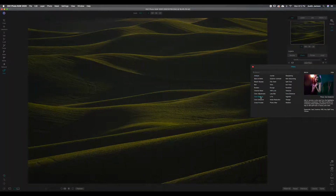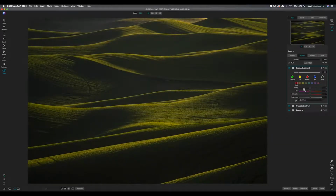And then the last thing that I'll use is one of these color filters. Let's use the color adjustment. So the color adjustment works just like an HSL in Lightroom. If you haven't used that in Lightroom, then it's actually much easier to use here, in my opinion. So you can select the color. For example, if I said, okay, I think that's a little yellow, let's make it a little more green. I could click on yellow, and this actually allows me to change the hue, saturation, and brightness.